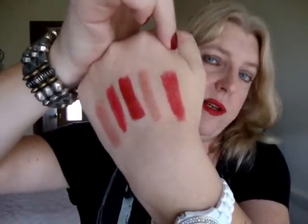Anyways, this is Retro Red, and this is from their Ultra Moist line. It looks like that. And there it is swatched. And this is a nice bright or dark red lipstick that's not going to dry out your lips, but you definitely are going to need to use a lip liner with something that has a lot of moisture to it. There's no way you're going to get away with wearing it without it.